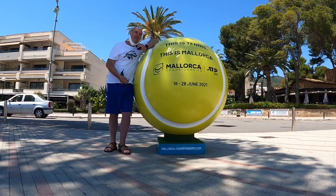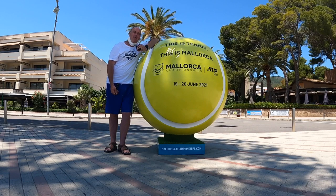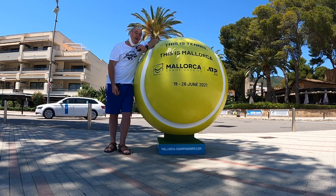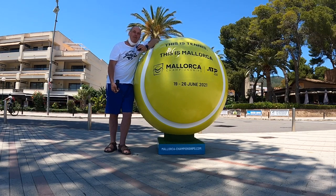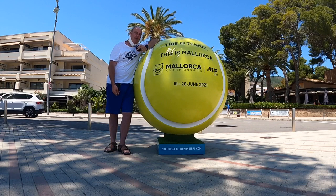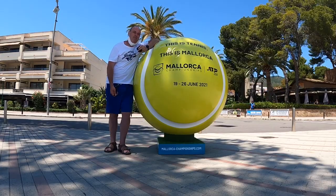So look what I found. I found a huge tennis ball, haven't I, right in the corner of Palmanova. Well, as you're aware, tennis is well liked on Mallorca, isn't it? As we've got the tennis academy with all the school and everything else that goes with it and the hotel. So what perfect place to have a lovely tennis ball, eh? So there you go. Tennis for life.